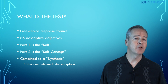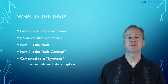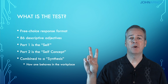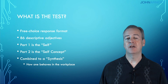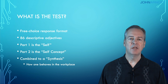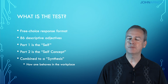So what is the test? It's very simple. It only takes 5 to 10 minutes. There are 86 descriptive adjectives, and these are just free choice responses. You read all 86 adjectives and then you click the ones that best describe you. And it's broken into two parts. The first is the self. This is how you perceive yourself, and the adjectives you choose are how you think of yourself. And part two, that's your self-concept. That's what you think other people think of you. And it's the same set of adjectives, and you answer the same things as you did in the first part.